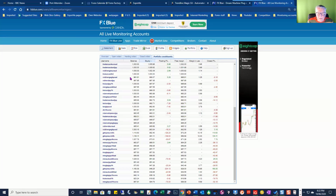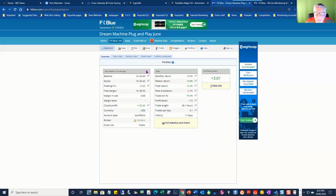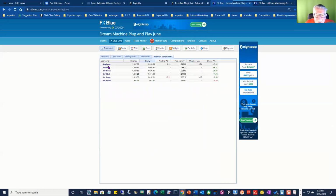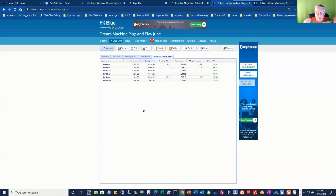So let's march back to the Dream Machine. Okay, so there's the Dream Machine. We are trading, and this is the plug and play version. So we've got no choice here. The plug and play version says you can trade the 4 hour or the 1 hour, and you can use aggressive, balanced, or conservative settings. So we've actually done all of them in one go, and you can see here that the conservative 1 hour settings are not doing well, but the rest are all nicely positive.